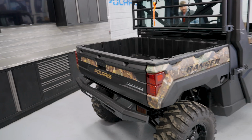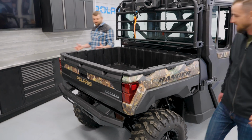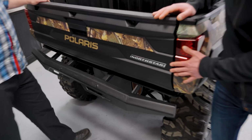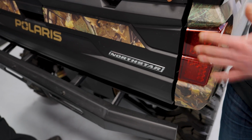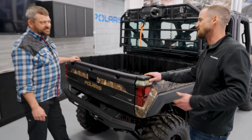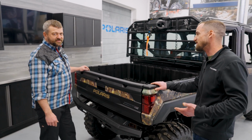All right, so Chris, what do we need to talk about on the back of this Ranger? Well, the first one's just another little styling element, just a little bit of bling, but we added these NorthStar badges to all the NorthStar vehicles last year. Just something to make the vehicle look a little bit more premium, a little bit nicer.